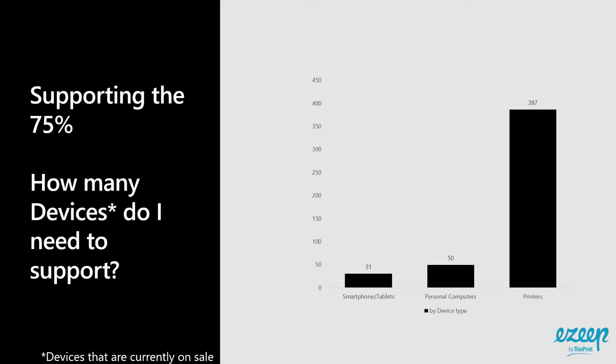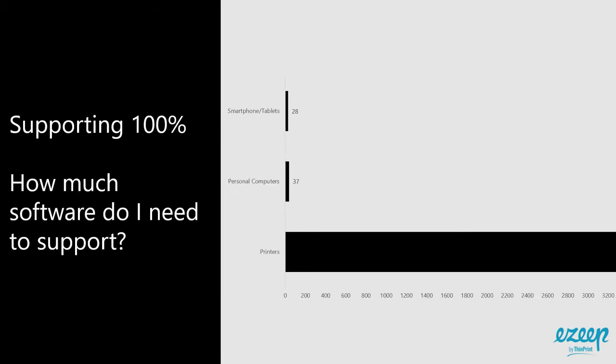What you see here, those three printer vendors are currently selling 387 different printer models in the US. Three vendors, over 100 devices each. And I think you get the idea why printing is such a pain in the butt. And it gets better for us, worse for you. If we now say, okay, let's support 100% of the software that runs these devices. Because after all, if you support the software, you support the device, you're good.